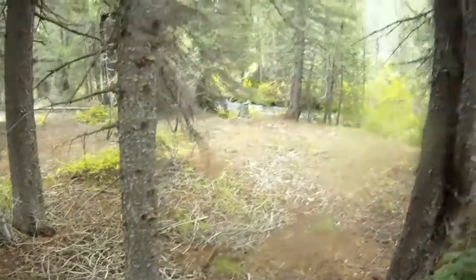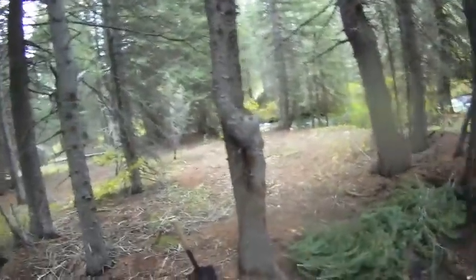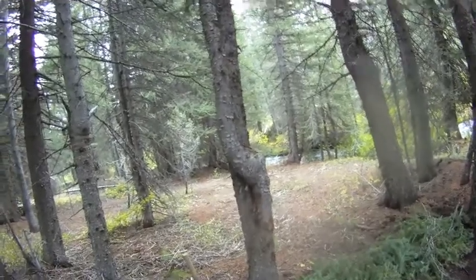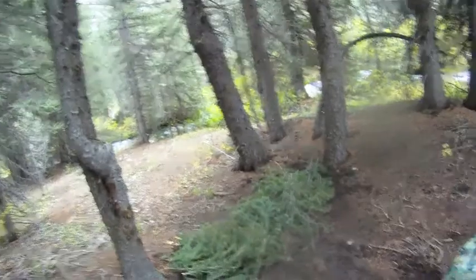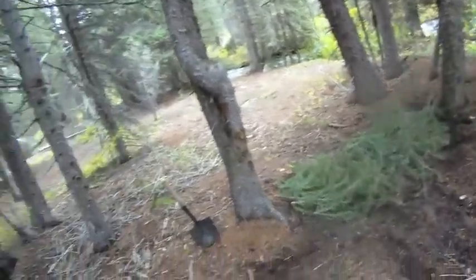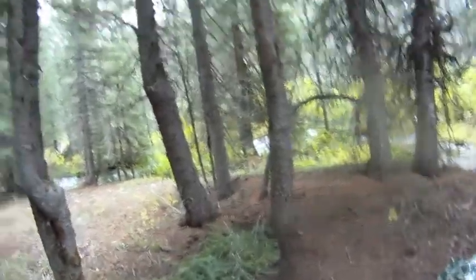Okay, I think I found my camp. Got lots of water access. I want to be nice and toasty tonight because it's going to get cold. It's going to get down into the 20s more than likely at this elevation. Maybe by tomorrow morning, might actually be getting snow.